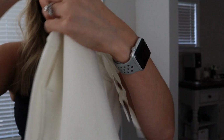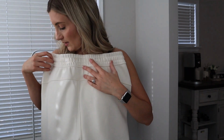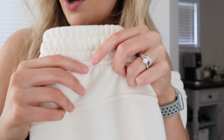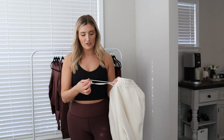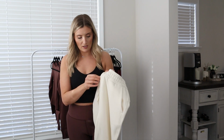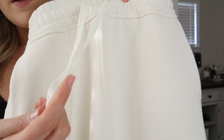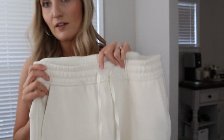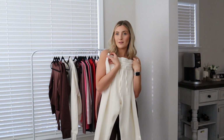Then it does have this line across the bum, so it's not just completely plain, which I like. And then I love this little logo being tonal. Okay, quality. And the strings are actually kind of stretchy. They're also really high quality. And then they have the little thing on the end that matches the color of the pants, which might not seem like a big deal, but it is a big deal to me.